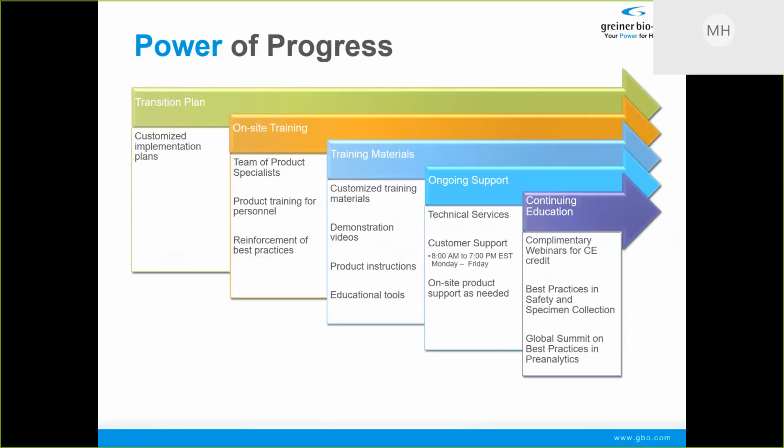they understand how to use it safely and with best practices. We are also able to create customized training materials for you. We have demonstration videos and lots of different educational tools. If and when you switch to the Greiner tubes, we can create custom tubes, so we can show pictures of all the tubes you currently use and what they will look like. A green is still a green and a red is still a red, but there's a little bit of a shade difference, so this way we can make sure it's customized for you. We can put your organization's logo on it and make it special for you.